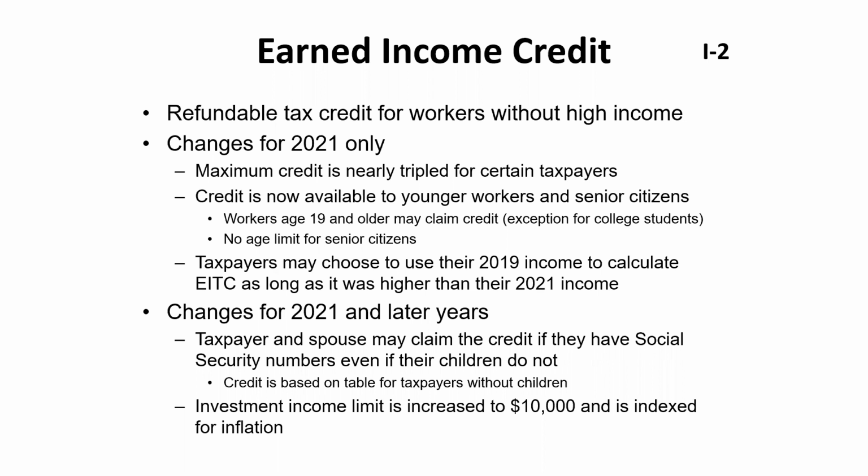Now, this was actually in last year as well, that if you had a higher earned income in 2019, you could use the 2019 over your 2020 earned income to calculate your earned income credit. That's been continuing. We can still use your 2019 earned income to calculate your earned income credit as long as it's higher than the 2021 earned income. So you can make an election to do that.